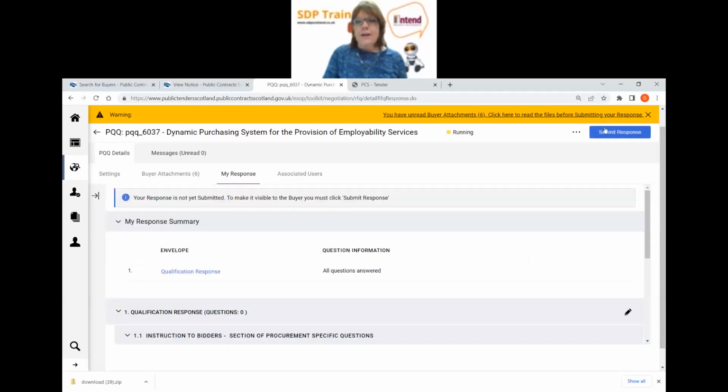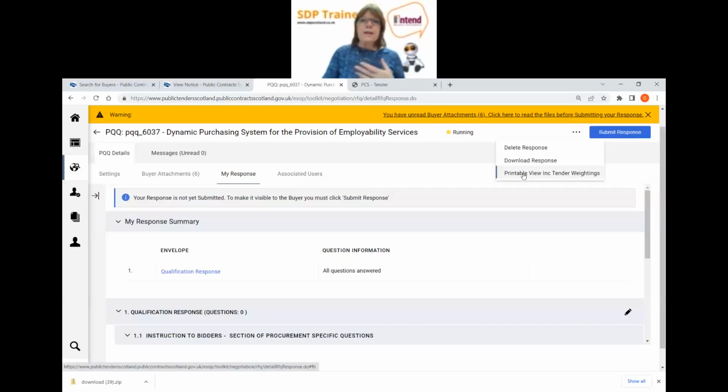And you're then ready to submit the response, or click on these 3 dots and do your printable view, because that's going to show you everything that's been filled in your response.